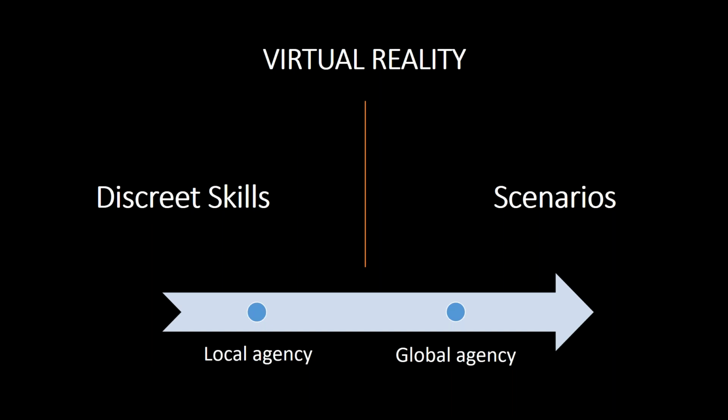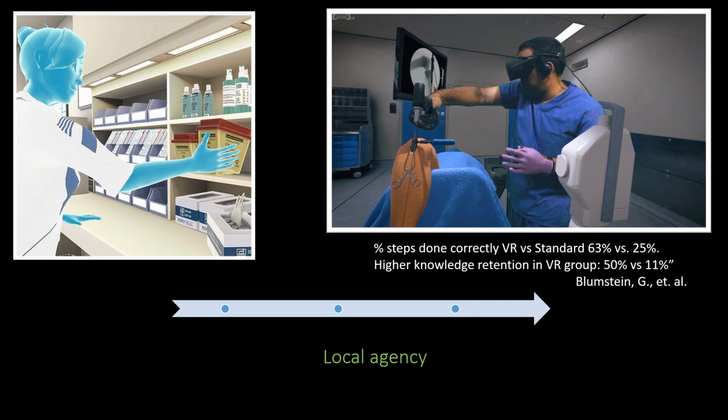Now you could have both, and the perfect virtual reality experience would be both and would be multiplayer, right? So you have two AMTs, two paramedics, one's doing one thing, the other one's doing another. That would be the ideal world. So let me show you some examples of that.